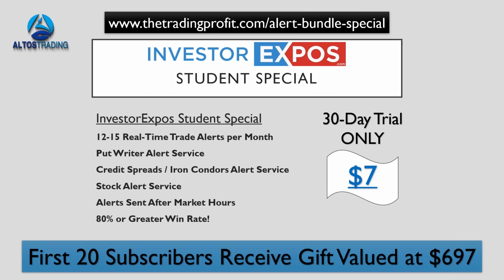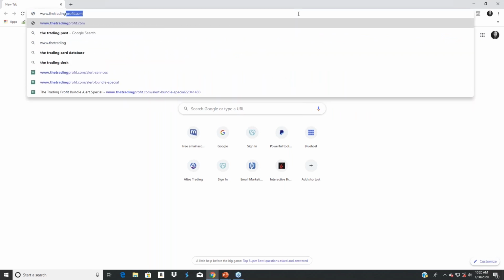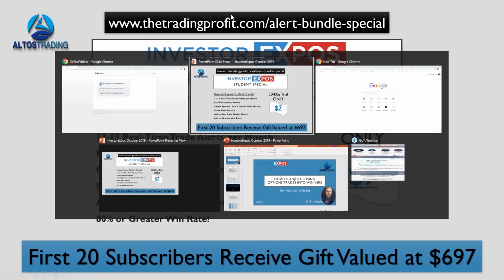Thor's asking, does it auto renew at what cost? Yeah, so if you decide you want to continue with the trade alerts after the 30-day special, then you have a couple options. When you go to the checkout page, you're going to have a couple options. In fact, let me just go ahead and see if I can pull that up here so you guys can see it. Let's see, that link again is alert-bundle-special.